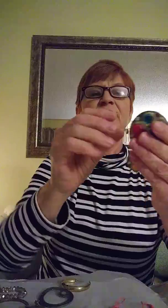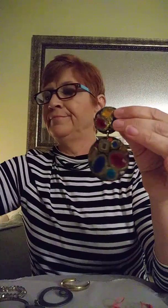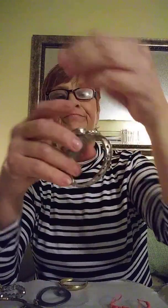Look at these earrings. These have to be an art project gone wrong. There were two of those. This is pretty. I really like this. And it's the easy clip-on. Like, my husband can't help me put a bracelet on, so if I can't get it on myself, then I might as well not have it.